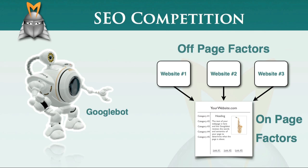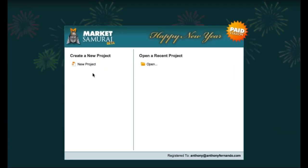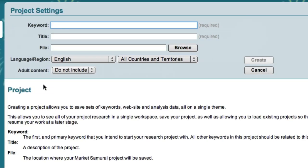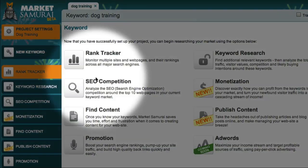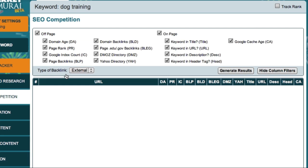Let's now go and check out the SEO competition module in Market Samurai to see what this means for you and your online business. For this example, I'm going to take a look at the dog training niche. So to begin, I'll create a new project and then enter my seed keyword, dog training. To access the SEO competition module, I just come down here and click on this button. What this module allows you to do is to conduct a real-time SEO analysis of the top websites that are currently competing for the keyword that you're interested in.